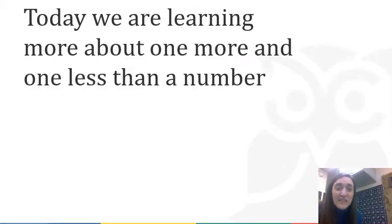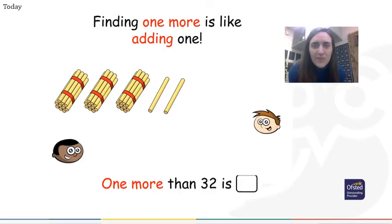Today we are going to be learning more about 1 more and 1 less than a number. And we're going to be looking at bigger numbers today, numbers up to 50. Hi boys and girls. Okay, let's get started. Did you know that finding one more is just the same as adding one? Can you say that? Finding one more is like adding one.